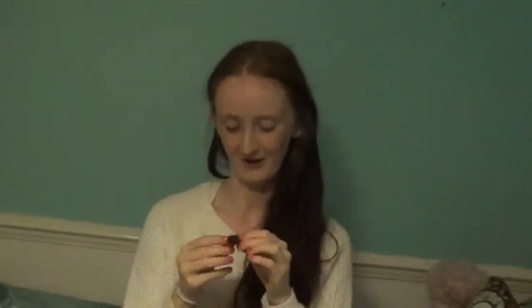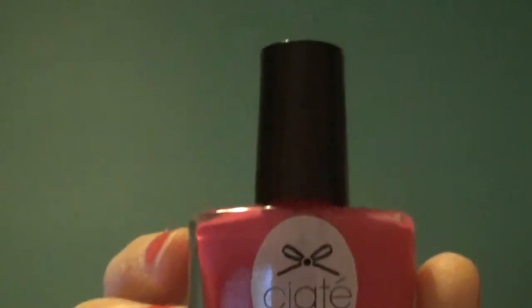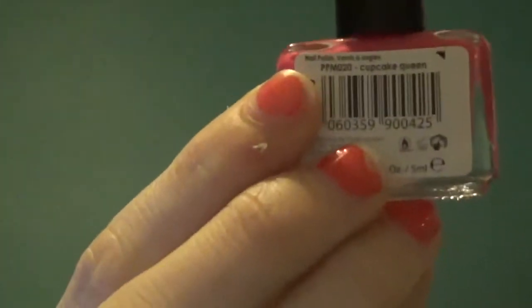Now this is what I call a Pink Cupcake Queen. That is such a funny but such a nice name for a nail polish. Cupcake Queen. Imagine someone called the baby Cupcake Queen. Or if that was a nickname. That would be so cute. Again, I keep on saying everything's cute. I'm sorry.